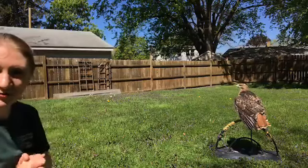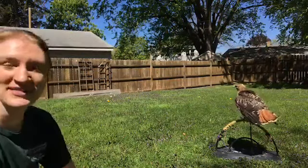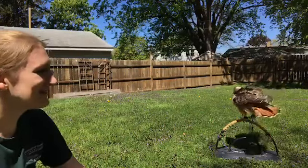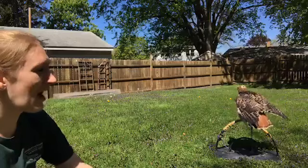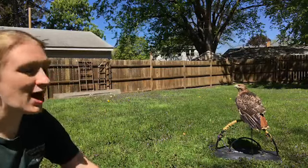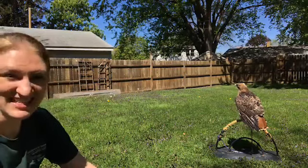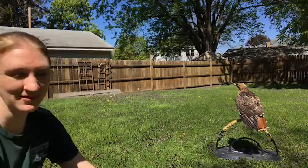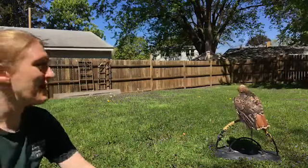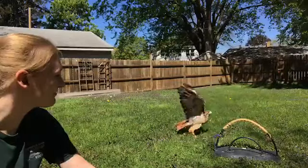Oh, do they build their own nests or do they use pre-existing nests? Red-tailed hawks usually build their own nests, but a lot of times they'll come back to the same nest year after year. And they do a lot of upkeep on those nests too. If they're having a really successful nesting site where they've been able to find lots of food and they've had really good luck raising a lot of their young, they'll keep coming back to that same nesting site. So they'll add on some sticks, they'll add on some nesting material.